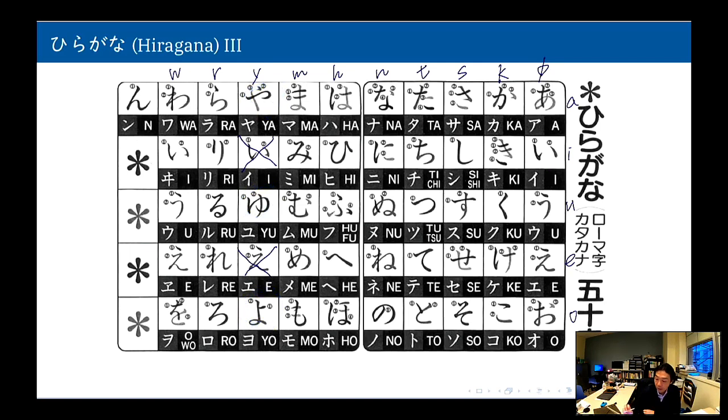In the same way, the W sounds: we doesn't exist anymore. There is no wi or we anymore either. So you have only 3 characters. Wa. Oh, I'm sorry. There's no wu either. So you have only 2 sounds: wa and then wo. Okay.